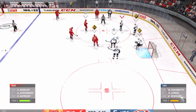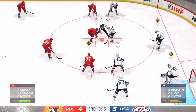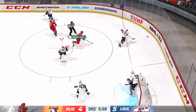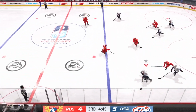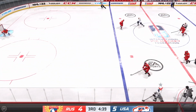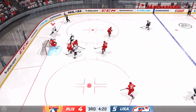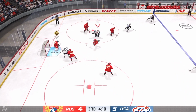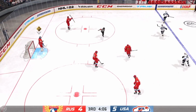A big face-off here inside the offensive end. USA's got it in the defensive zone. He had to dig in there. After the icing call, players get tired, but if you win the draw, you can get out of the zone. Pass right on the doorstep, and that's denied by Vasilevsky. Oh, they do it again! So good. A couple of quick stops keep the puck out.